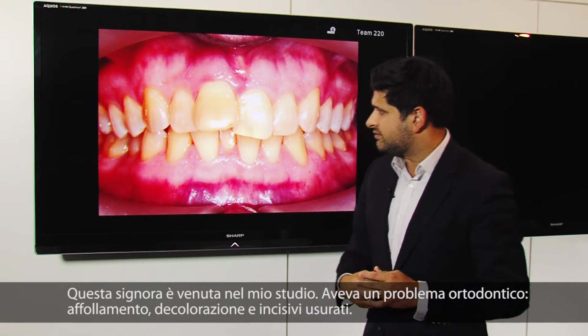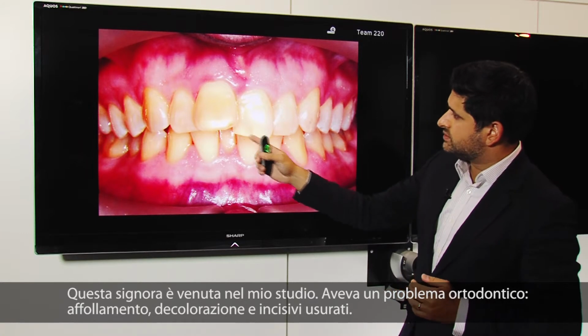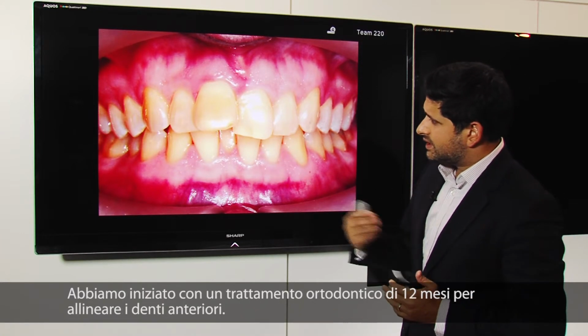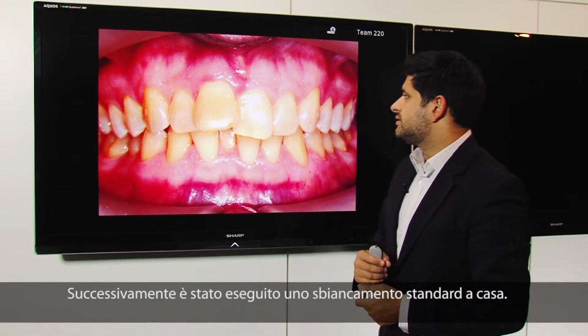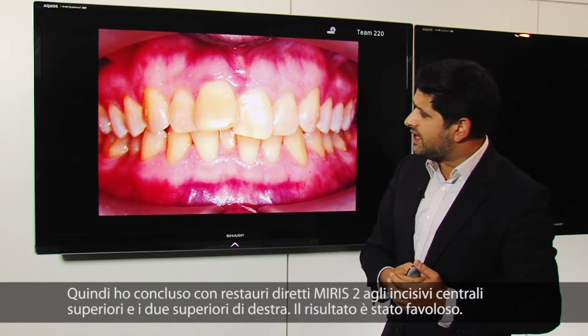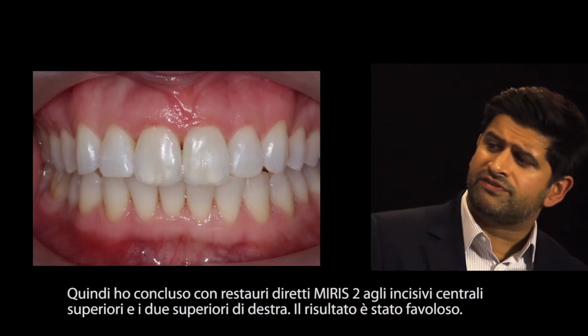This case, lady came to see me. Orthodontic problem, again, crowding, discoloration, and worn incisors. And in this instance, the starting treatment was some orthodontic work that I carried out over 12 months, just to align the anterior teeth. Followed that up with some standard home tooth whitening with night guard, and then finished that off with MIRIS2 direct restorations to the upper central incisors and the upper right two. And we've got a fabulous result.